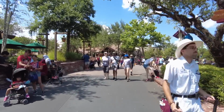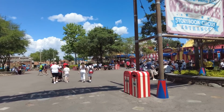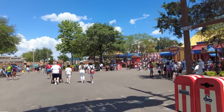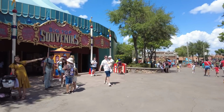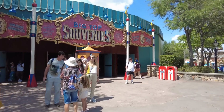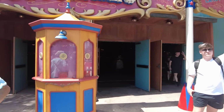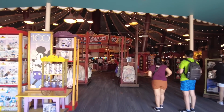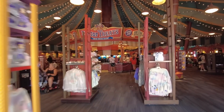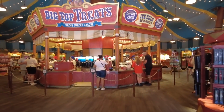I'm controversial about it. Technically, Storybook Circus is a part of Fantasyland. It's like a mini land off of Fantasyland. There are no full restaurants or quick service here, but there is Big Top Treats and Big Top Souvenirs, which is this building right here. And they do have a bakery case in here. Now, typically, this bakery case offers the same options as other bakery cases around Disney World. They also have Goofy's Glacier, so a great place for a slush. But there's not typically anything specialty. So we'll go take a look at the bakery case just to make sure. But usually it's sort of variations on a lot of the things.